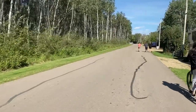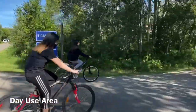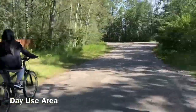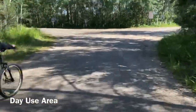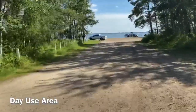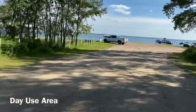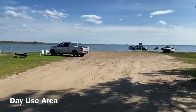How do you bike with no handles? So like I said before, the campsite and the day use area are separated. So you do get your own private spot. This is the day use parking. And you get this nice beach to yourself if you're not going to be camping at the Pelican sites.